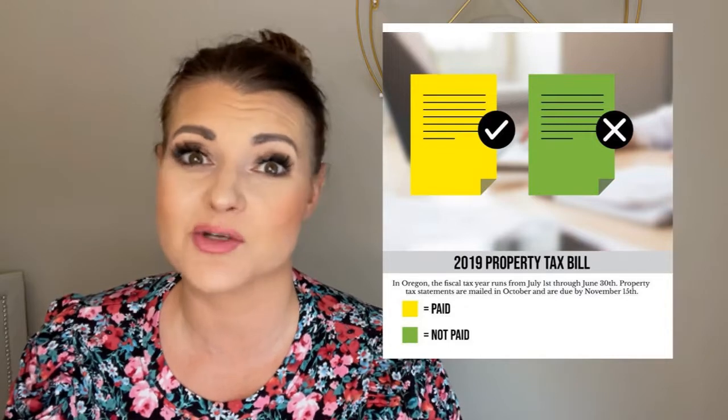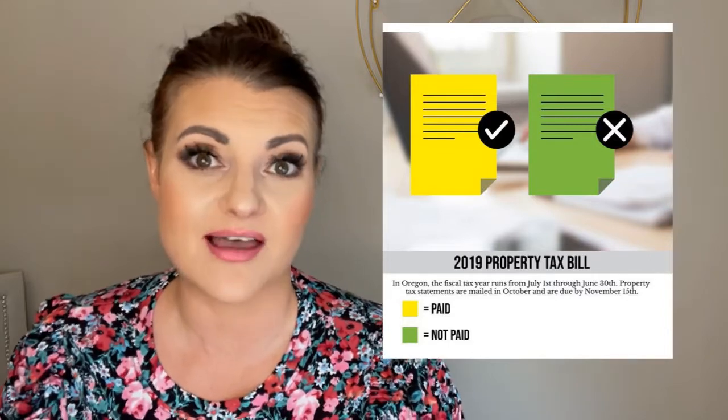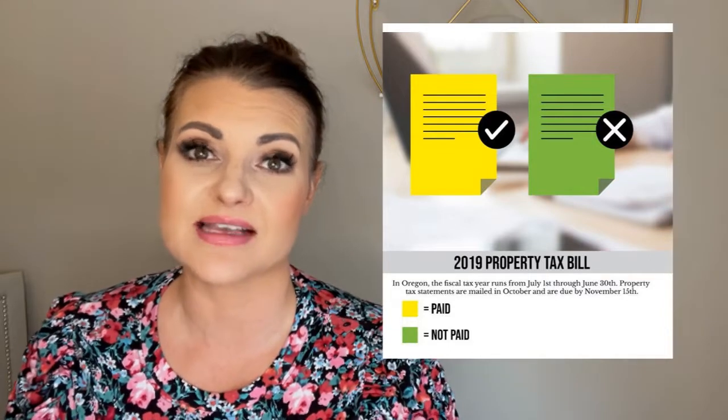Now, property taxes in Oregon are super weird. If you've closed on a house in the last couple of years, you probably saw this at the escrow table, where they start the timetable ticking, your prorations for property taxes at the end of June through the following July, but they're owed in November. Super confusing for everybody.